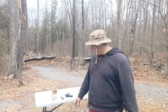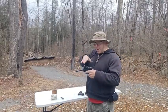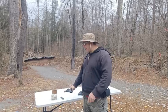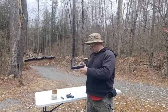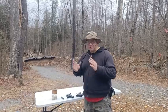And the reason is because this is a fixed barrel. The barrel is not moving every time the gun goes bang, versus most of your tilt barrel pistols, where every time you shoot, the barrel moves. And it's never going to land in exactly the same spot for all your rounds. If you're shooting 10 rounds out of it or 17, it's never going to be in that same exact spot.